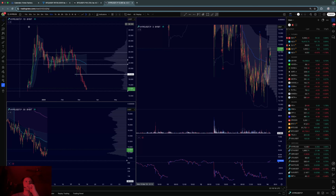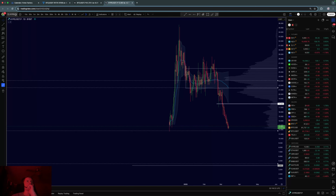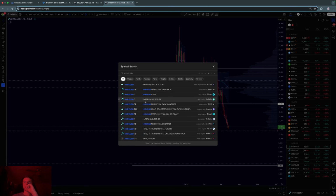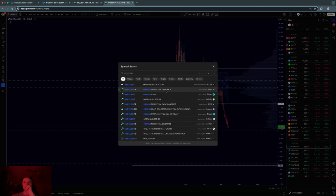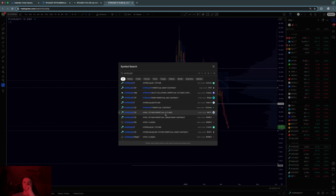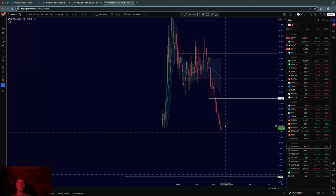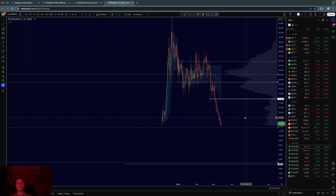Hype again is at basically the listing price. So, I mean, it might not even be the listing price. I don't know what the actual is. I'm assuming this is listing price, but it might be wrong because it's on Bybit, so it might be a lot lower. But Hype's getting murdered regardless. I'm not really trading this one much anymore.